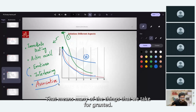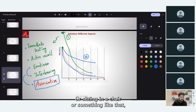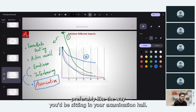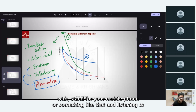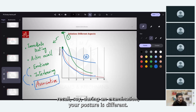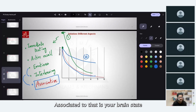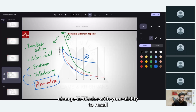That means many of the things that we take for granted matter. Most of you are seated well, sitting in a chair, preferably the way you'd be sitting in your examination hall. If you are lying down with a stand for your mobile phone and listening to this lecture, then when you are trying to recall, say during an examination, your posture is different. Associated to that is your brain state. Typically there is a slight change, but sufficient to hinder your ability to recall.